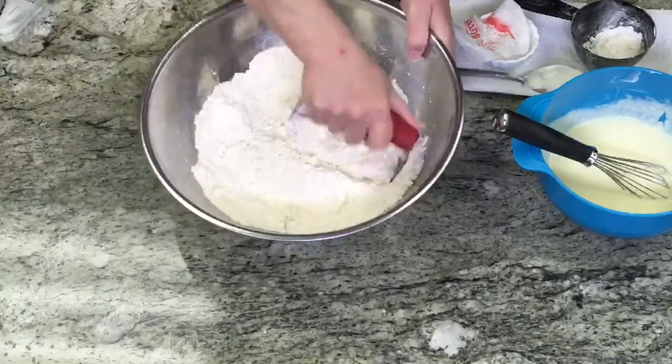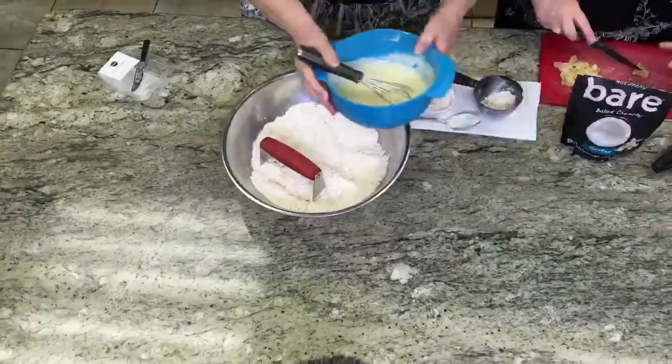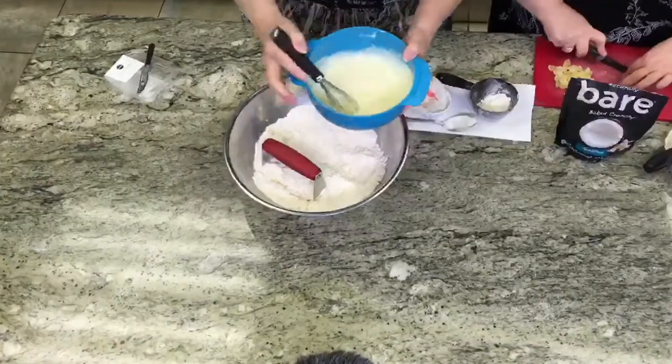So it's nice and flaky like a baby's... No, you wouldn't have a flaky baby's bottom. She has a thing about baby's bottoms the last few days.